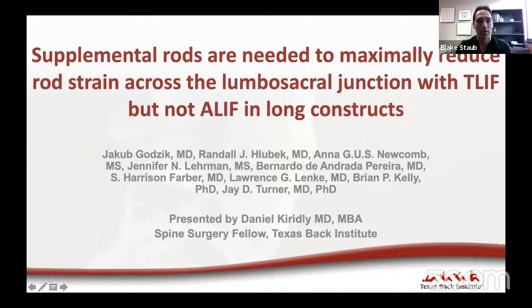Thank you for your comments. I appreciate it. All right. I guess we can move on to the last paper. This last paper is a little bit different take on things, but when we're talking about minimally invasive surgery, we're not necessarily talking about 3 and 4 rod constructs. So I thought this was really important to throw in here and maybe validate some of the ways we're doing minimally invasive surgery. So go ahead, Dan.